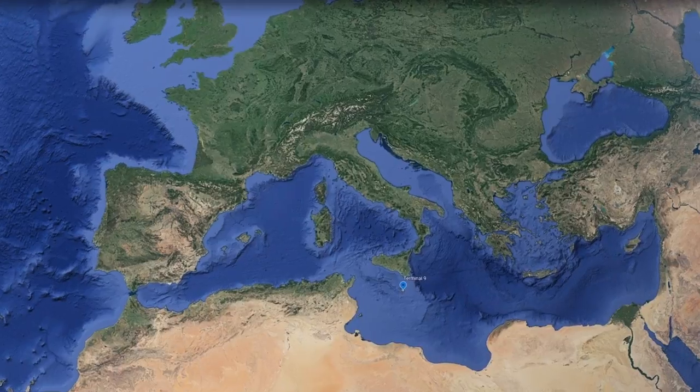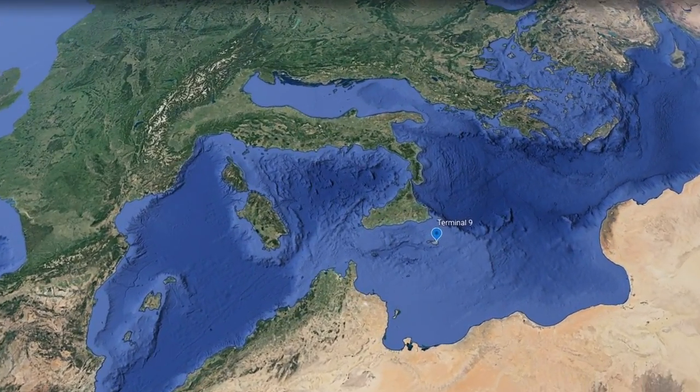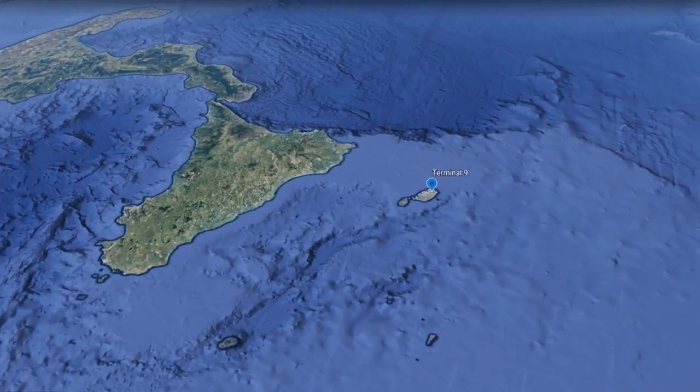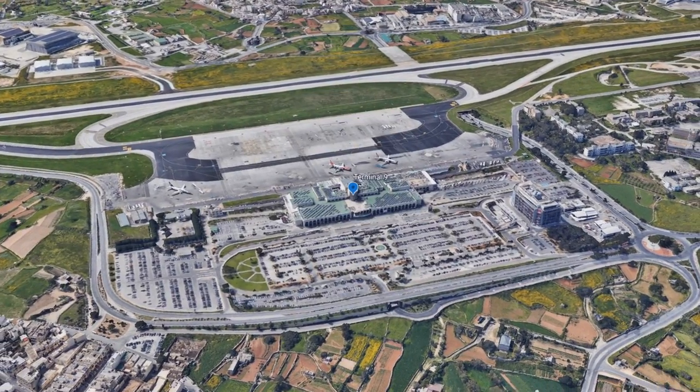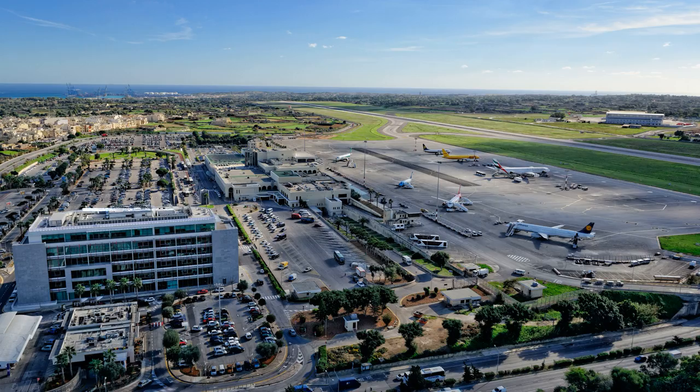The Malta International Airport is situated in the south part of the island of Malta, close to the villages of Luqa, Gudia, Safi and Imqabba, amongst others. Let's check out some facts about this airport.